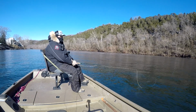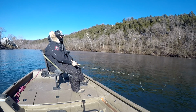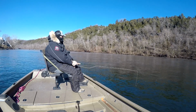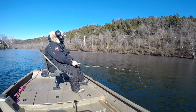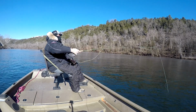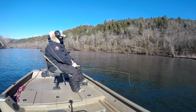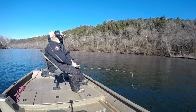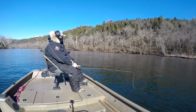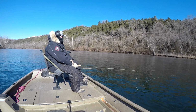This will probably be one of those things where I drift down to the end of the run here and then drive back up again. The reason I say I like the 1 unit or less flow with these is because they're so light that you still gotta get them straight down, and also the water depth will change a little bit as it gets more to that 1 unit or less, and I think we're still moving a little faster here.